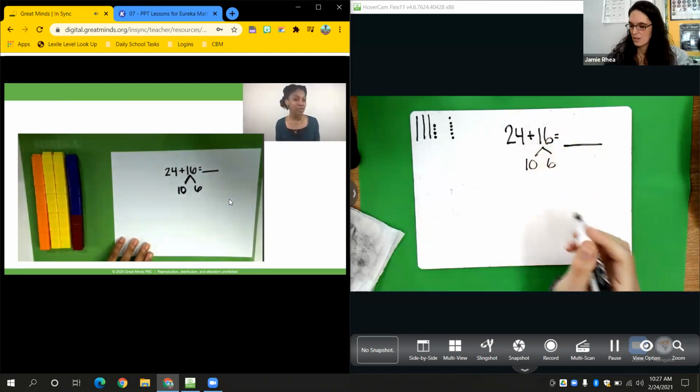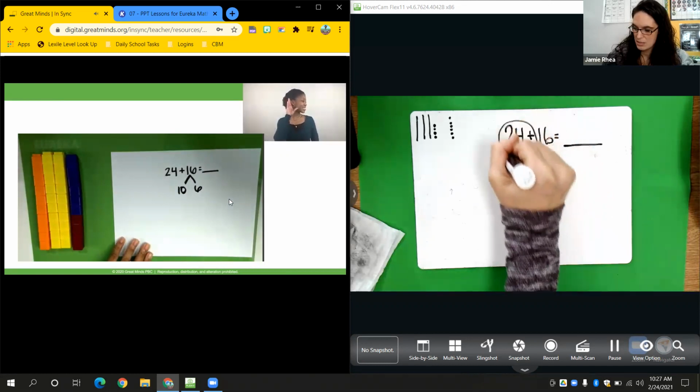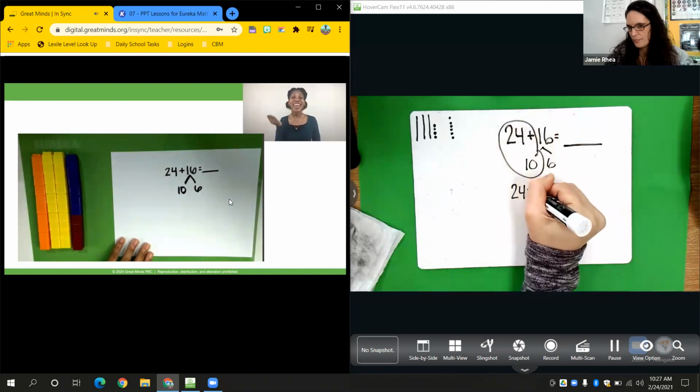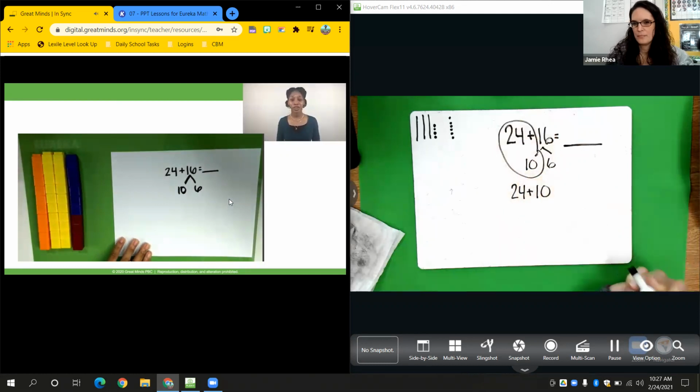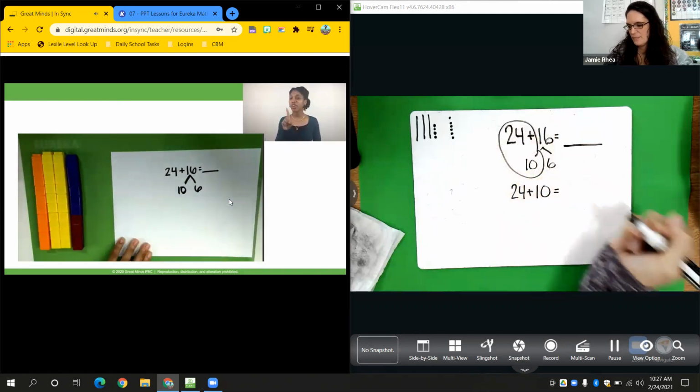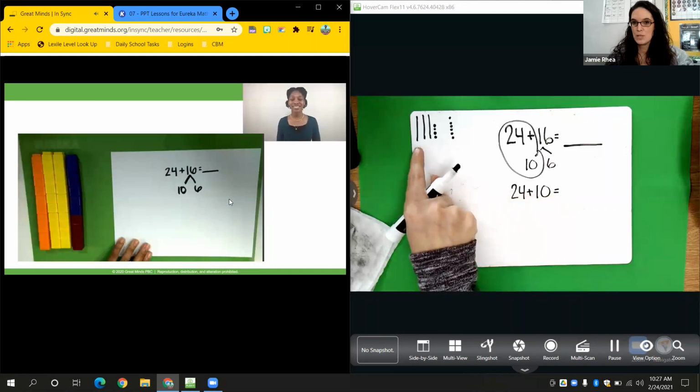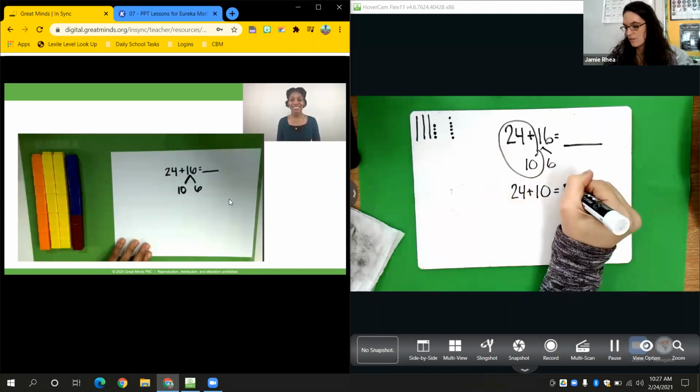What did we add first, mathematicians? We added our 10 to 24. Yes, we added the tens first. What would our first addition number sentence be? Go ahead and write it on your personal whiteboards. 24 plus 10 equals, and we decided that 24 plus 10 equaled 34. So let's write 34.